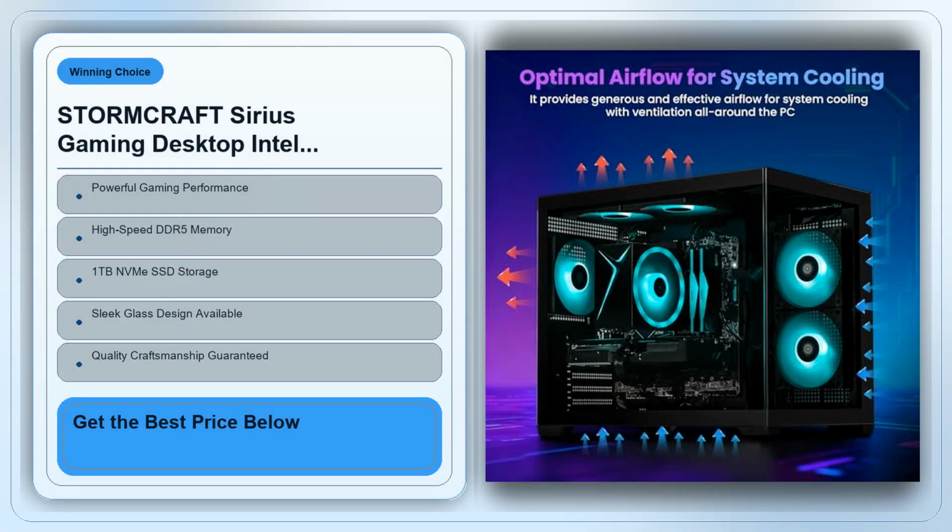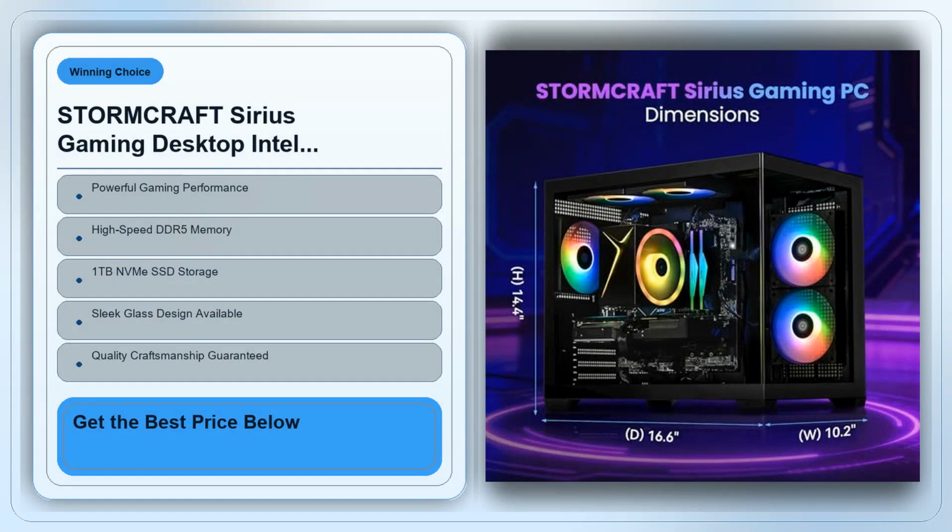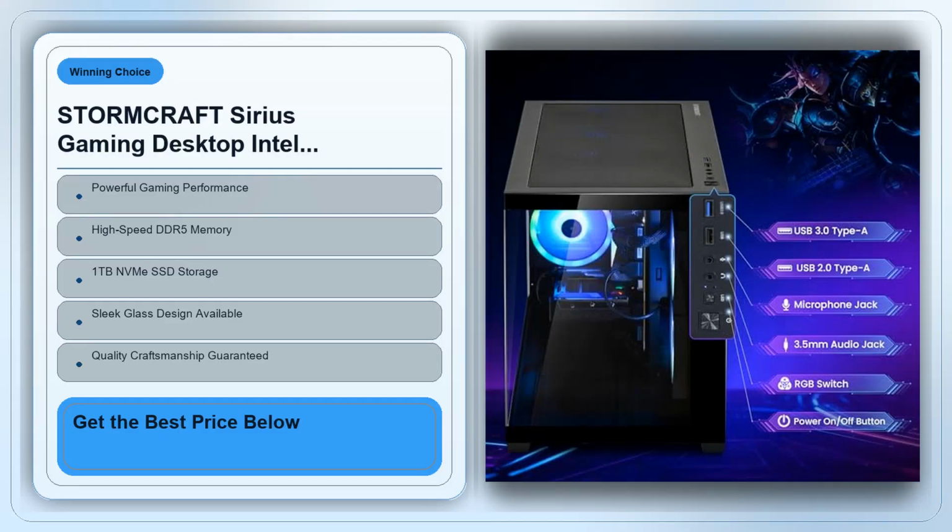I found that useful during a weekend marathon when the GPU temperature nudged past 80°C. The subtle glow change reminded me to open the case for a quick dust-off before things got serious. That level of visual feedback is something you won't get from the generic matte boxes most budget rigs use.